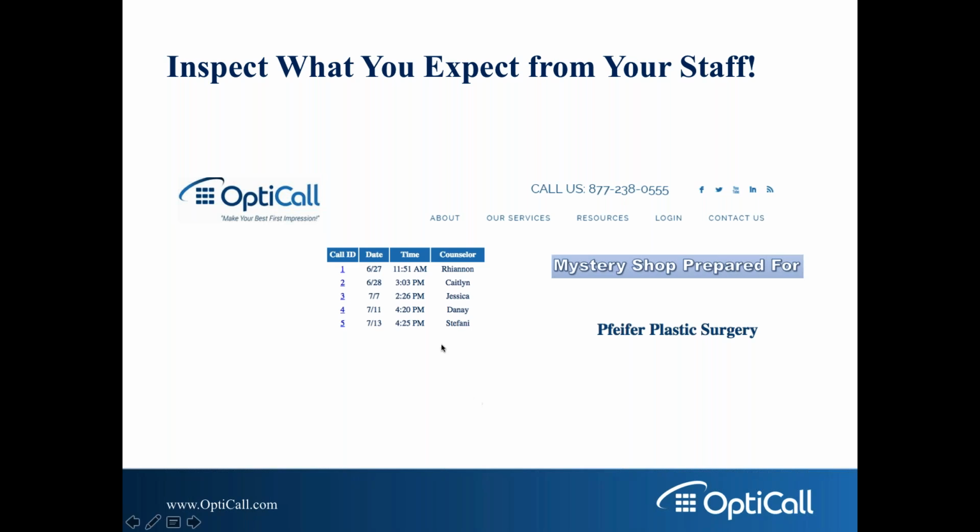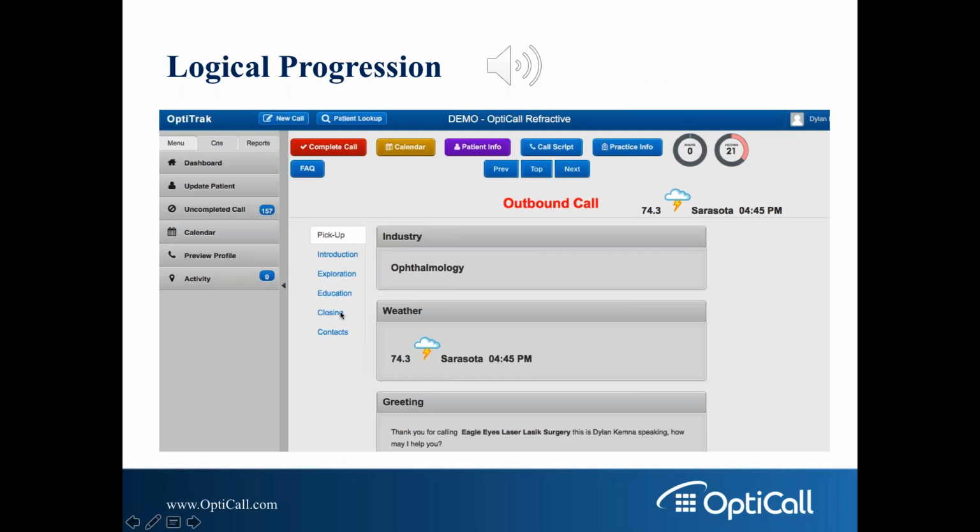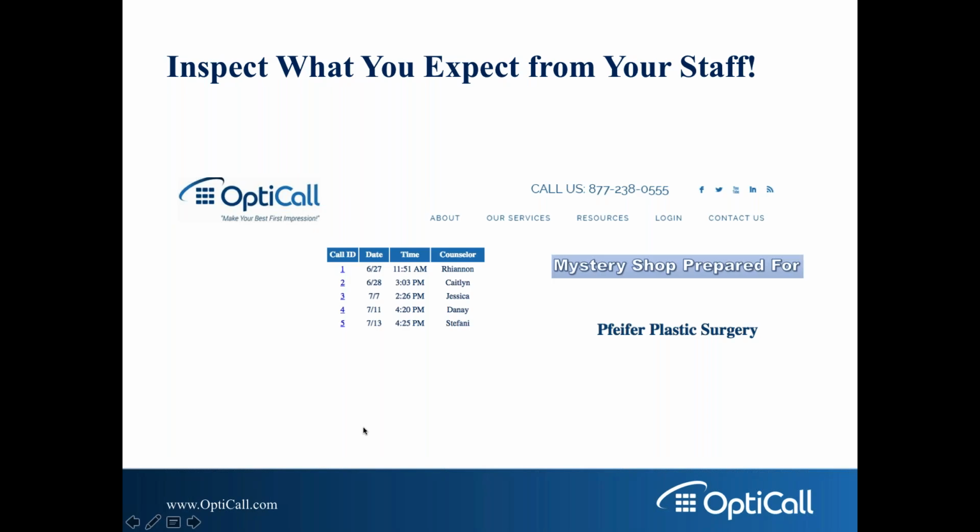Probably did a better job than Bill, so we understand that not all calls are that good, but hopefully you saw the consistency from the flow that Bill followed, hitting all those key steps on every call. What we call logical progression: introduction, exploration, education, and closing. Every one of our calls, regardless of which practice it is, follows the same flow. Maximize this opportunity to build rapport and hopefully book a consultation, or at least show the caller that they like the information and get them to the next step.